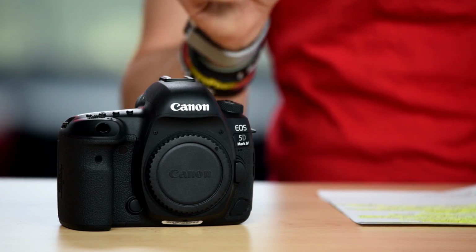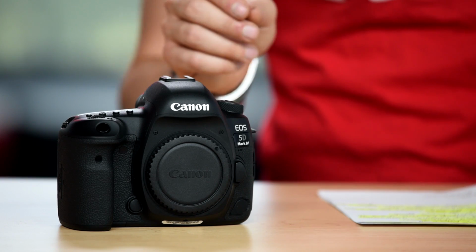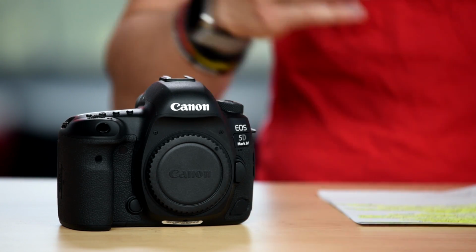You also have full DCI cinema at 4096 by 2160, but one of the major issues is it does the 4K at a 1.74 times crop factor, so that means you are losing that extra wide angle when you throw on something like the 11 to 24. A lot of people want full frame that does full on 4K so that you can take advantage of the widest lenses possible.